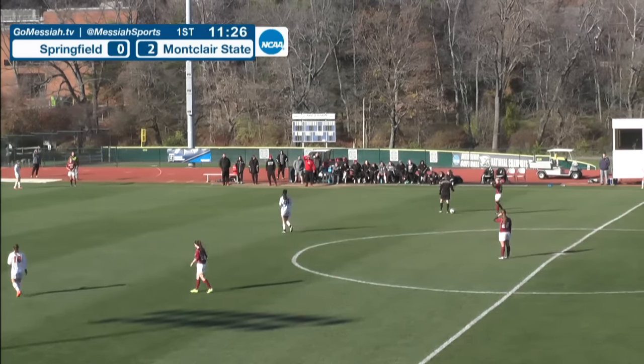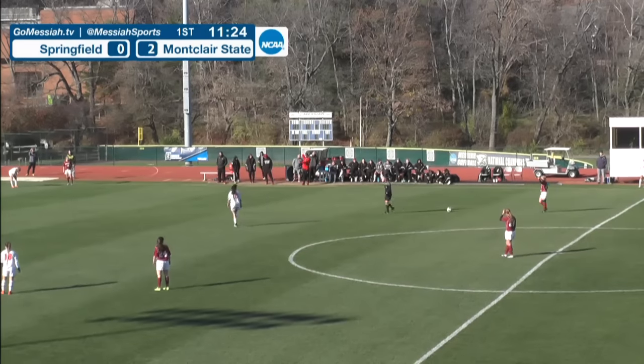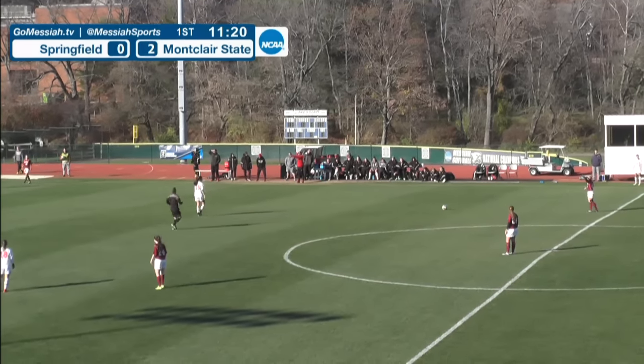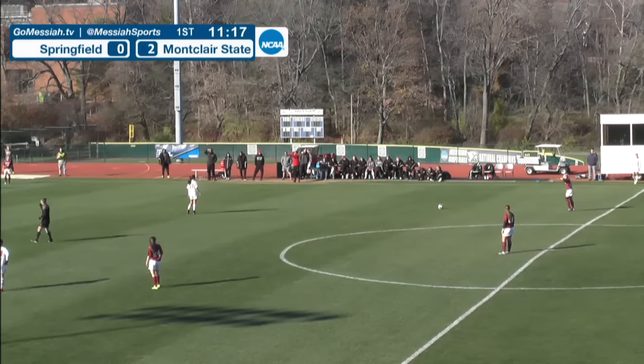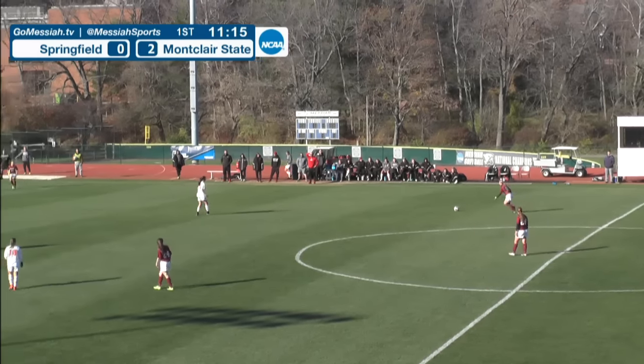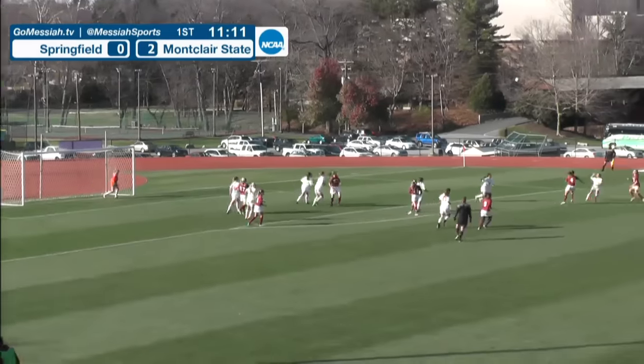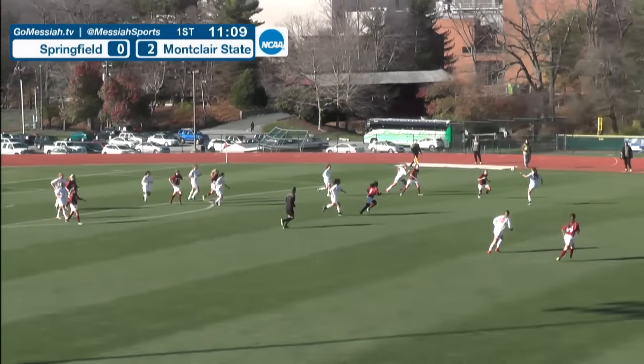Both sides looking to get a score before the half. Montclair, another goal would likely put this one away. Springfield, a goal for them before the half would put them right back in it. Springfield with a kick across midfield, sends it into the 18. Headed away nicely by Sullivan. She's been a rock back there for Montclair.